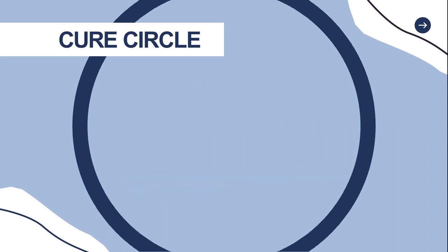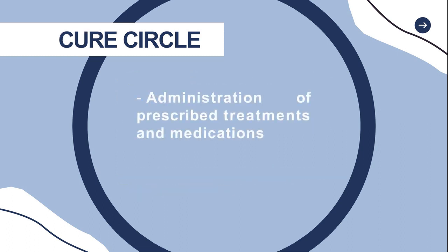The next aspect is cure. Cure is involved in the administration of prescribed treatments and medications by specialized health professionals. An example of cure includes the daily dosages of medicines the patient requires in order to achieve recovery. Additionally, the responsibility of cure is shared by the healthcare team. It does not solely rely on the patient or the nurse, but to each member involved in assisting healing.